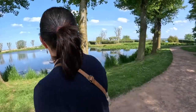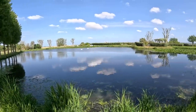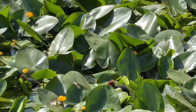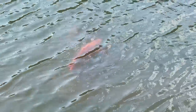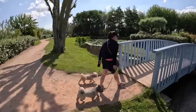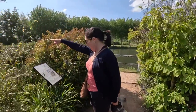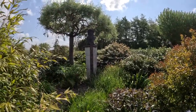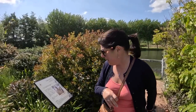Oh, look at the lily pads. Oh, lovely. Oh, there he is. Claude Monet. This is just absolutely stunning. And what a perfect place for him as well to recreate his painting there of the water lilies.